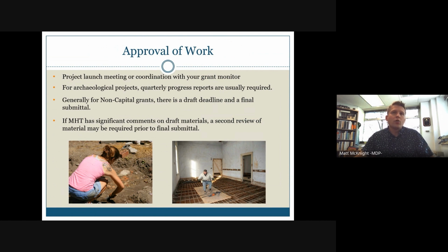And the quarterly progress reports are a good way for us to all be in the same place as the project progresses. Generally, for non-capital grants, there'll be draft deadlines and final report submittal deadlines in the grant agreement. So you'll want to pay attention to that and to make sure that you meet those deadlines. If there are significant MHT comments on draft materials, sometimes we might require a second review before final submittal takes place, in addition to the draft and the final deadlines for the reports.